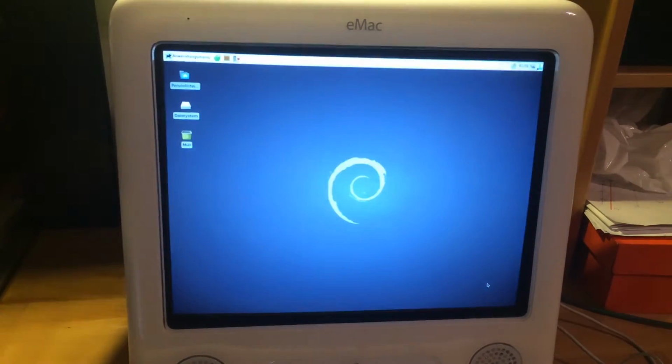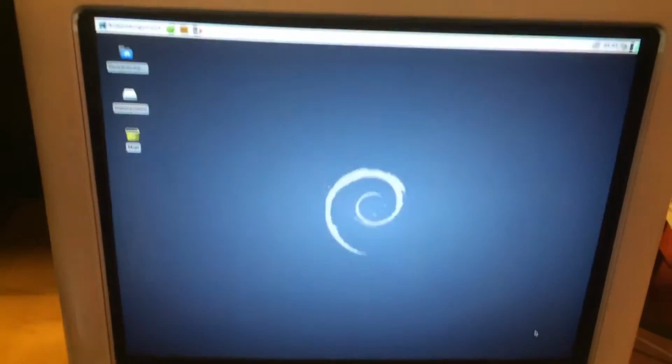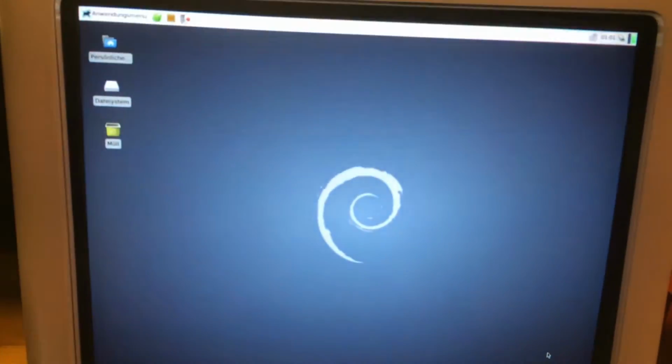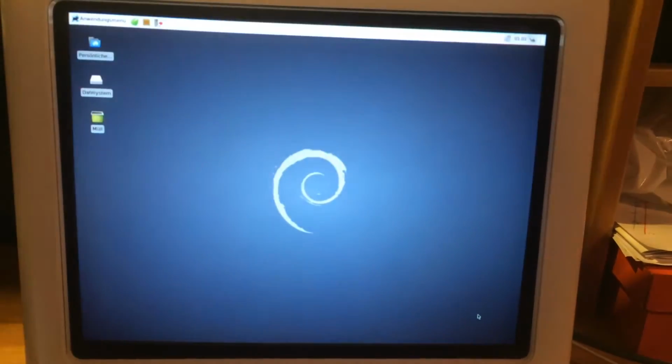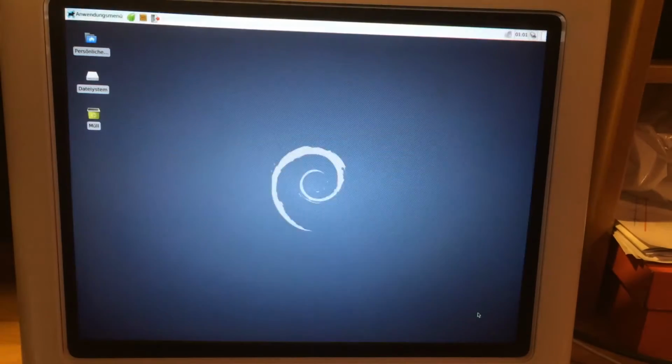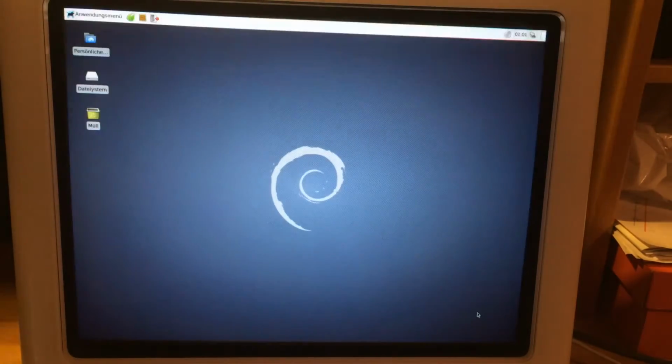Yep, that's Debian. By the way, if you want to get a Linux that runs reasonably well on PowerPCs, from my experience, Debian is the best. Because Ubuntu is, for most Macs, just too bloated with stuff and it's slow. But Debian is great.